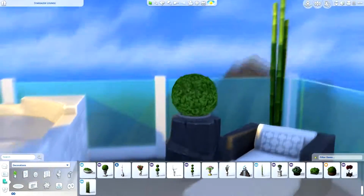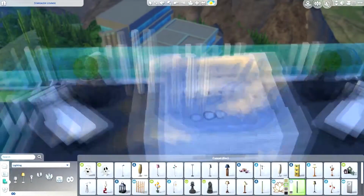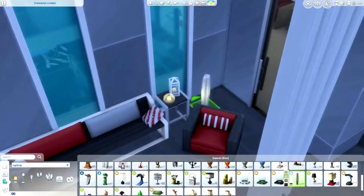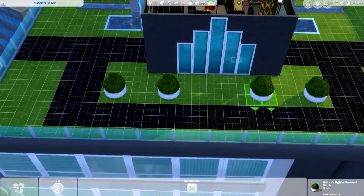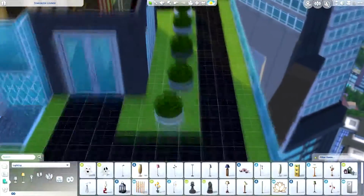Anyways, but here I'm really proud of this. I combined this little rock table with a planter to make a new looking planter, and I thought it was so cute. But yeah, I continued the sort of symmetrical theme with the hot tub there, and I thought it looked really great.